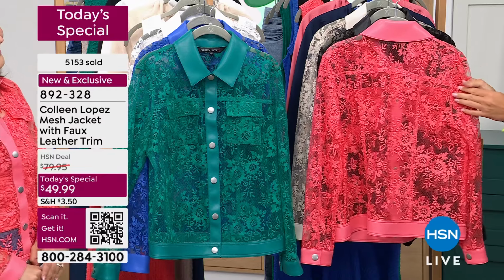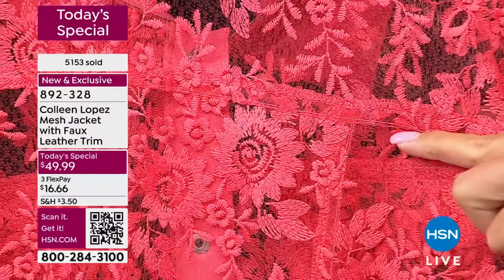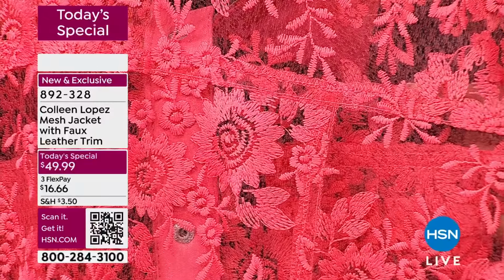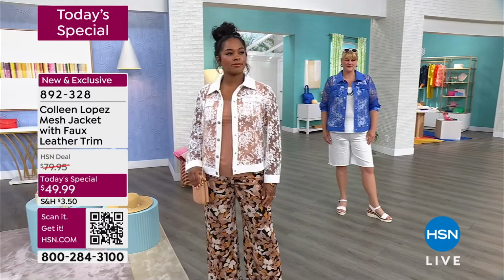This is done so perfectly because the embroidery is coming right up over the top of it. The embroidery doesn't just stop and then you see the seaming detail. The embroidery is going right over the top of this seaming detail. Again, it's all these little things that this jacket should not be under $50. I'm sorry, no, it shouldn't be.